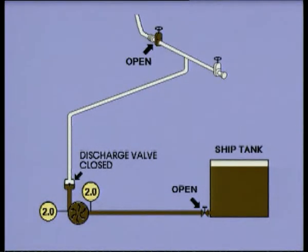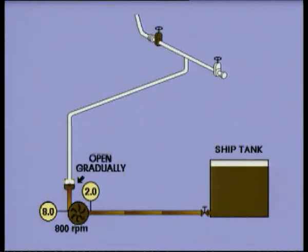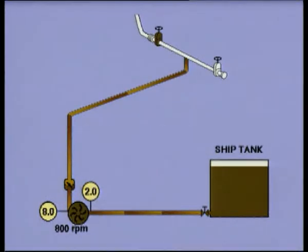A centrifugal pump should always be started against a closed discharge valve. Never forget this. And don't run the pump for more than 30 seconds against a closed discharge valve. Slowly increase the speed of the pump. Watch the manometers. When you have a difference that gives you a head of approximately 60 metres, crack open the discharge valve and speed up the pump a bit. Open the valve gradually and speed the pump in such a way that the pressure is rising, not dropping.